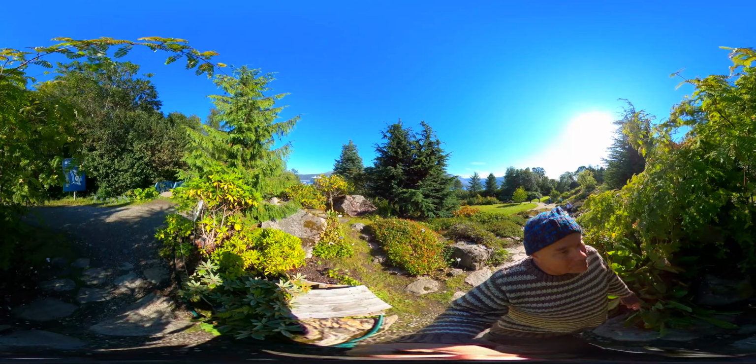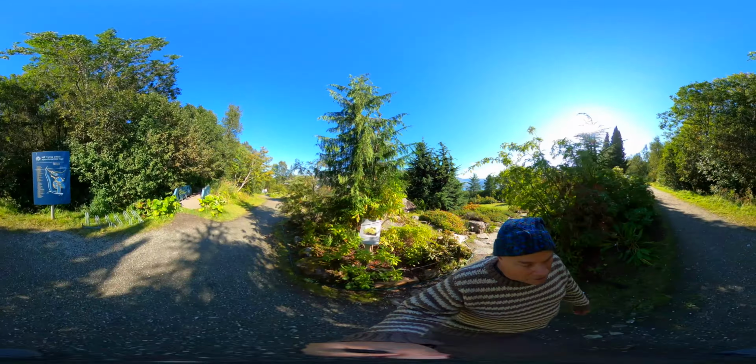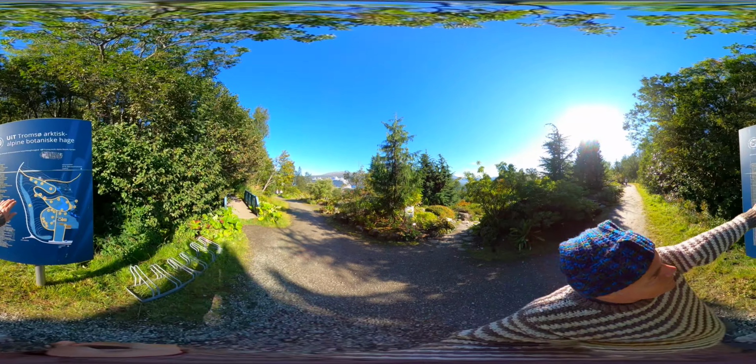Hey, a bridge. And it's not too far. Oh, a map. Okay, so I'm thinking the red dot is us, and that goes up into the forest. So we're just gonna meander back down.